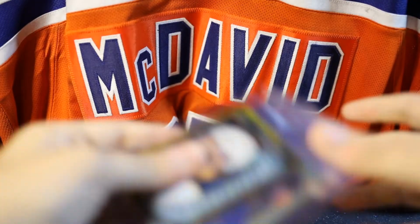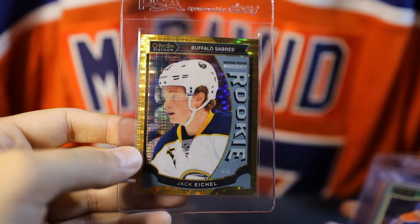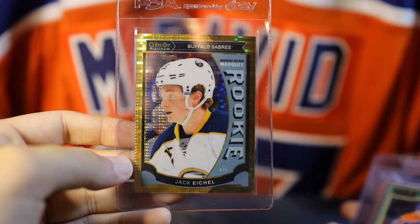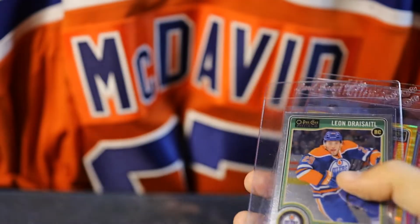So here's a Jack Eichel Seismic Gold. I have one of these in a PSA 10, but I think this was like $200 on eBay and it just felt way too cheap, so I bought another. I'm going to slab that and probably resell it eventually.